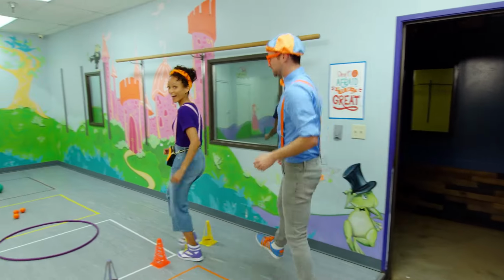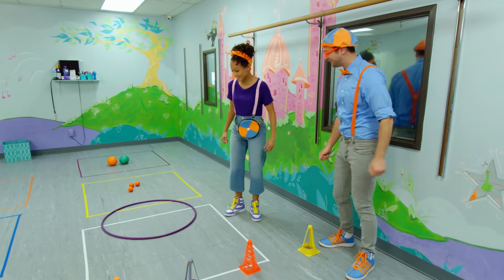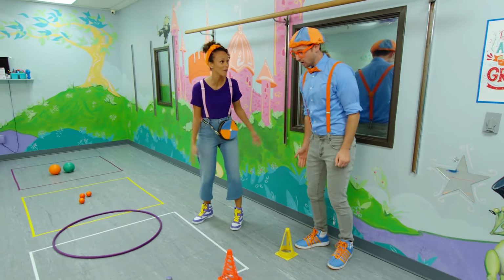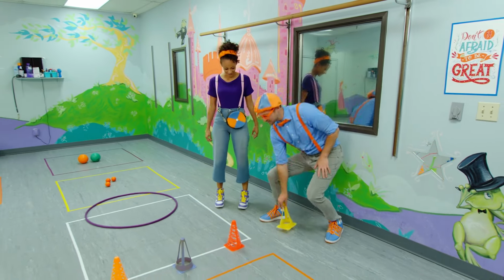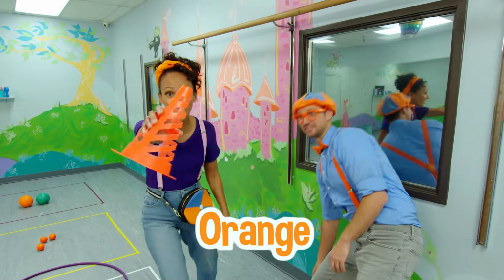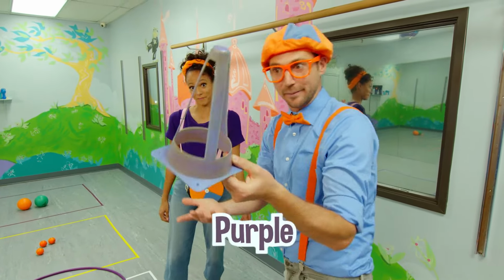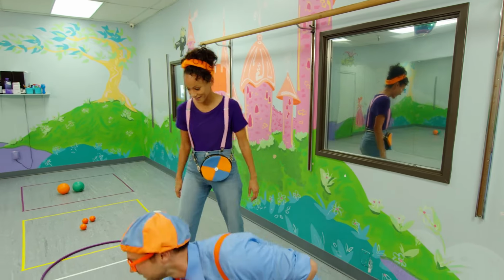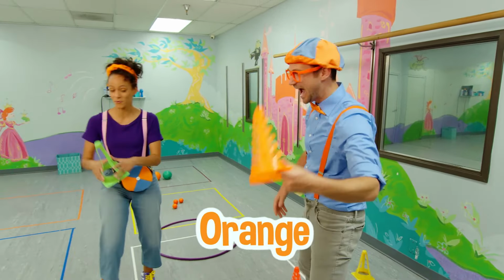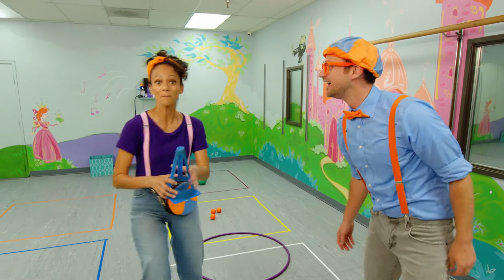Whoa! Well, we should probably warm up before we do some dancing today. Yeah, great idea. Look at all these things we can warm up to. Oh, yeah, cones. Check it out. Look at the colors. We have a yellow cone. Orange. Ooh, bluish purple. Purple. Ooh, another orange one. Ooh, green. Yeah, and one more. Blue.